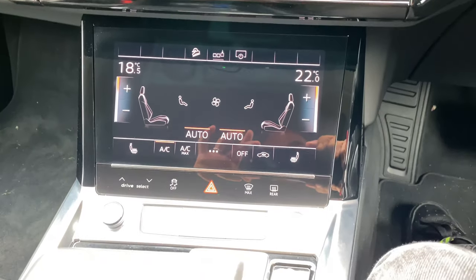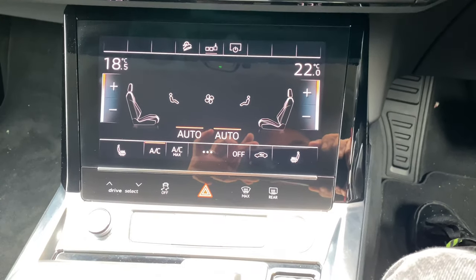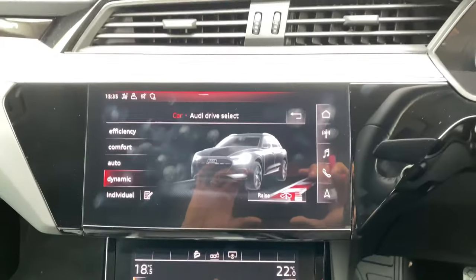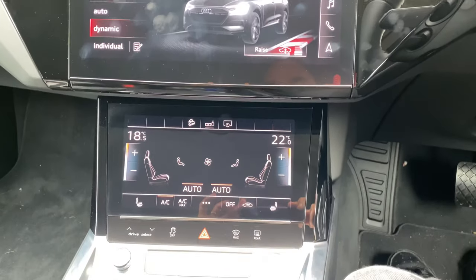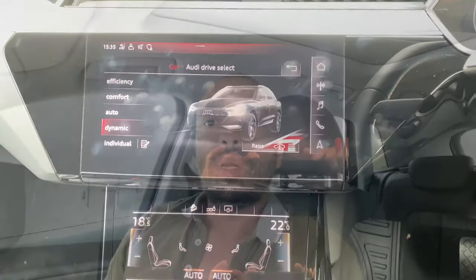And then you've got this one down here. So this mainly does the aircon and things. I kind of feel they might have been better off with one big screen rather than two small ones. And because it's so glossy, it does just get covered in fingerprints. Let's have a look at the Tesla and you'll see the difference and see what I mean.